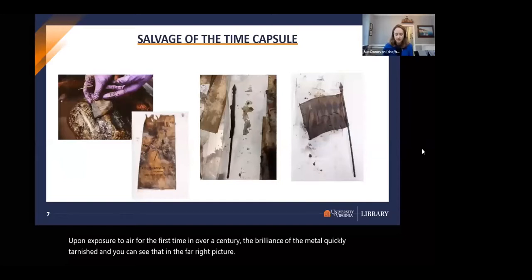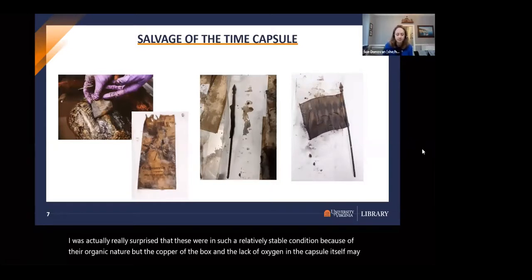The textiles within the time capsule were also intact, although the small flag that was at the bottom of the box was heavily stained and only the faintest colors were discernible. I was actually really surprised that these were in such a relatively stable condition because of their organic nature, but the copper of the box and the lack of oxygen in the capsule itself may have contributed to their preservation.